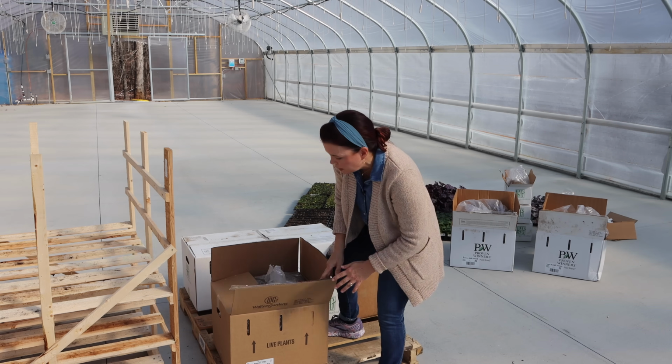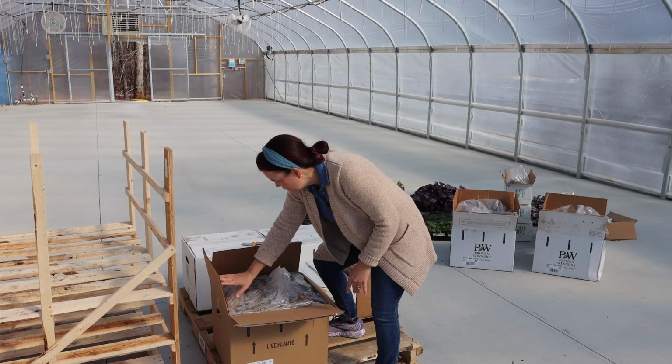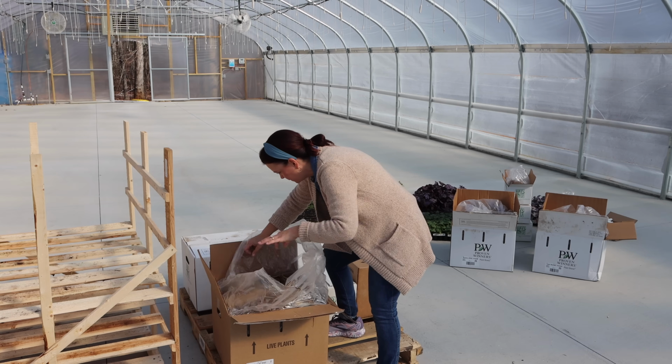Now, this one is Honey Roasted. If you hear something, it's just the Kubota. Heather's working next door to me. Here is Honey Roasted. Yet another gorgeous, different color.